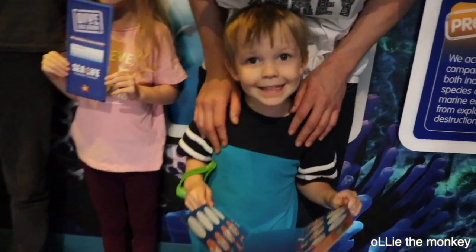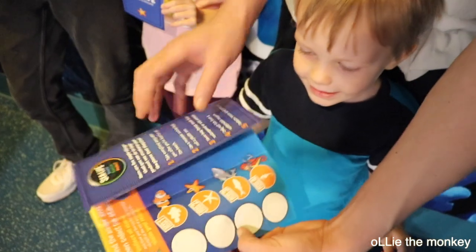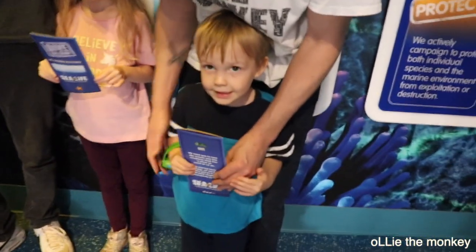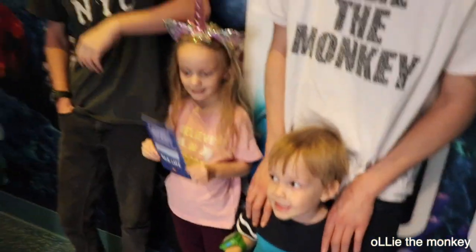We got our passes and we got little booklets that the kids can put stickers in if they get the answers right. And then at the very end, we can turn it in for a prize. So we gotta save that. Hopefully we can get through that today. Kids are excited. All right, let's go.